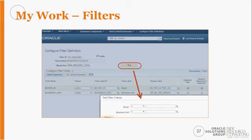Any other questions? We did have a follow-up. What if the filter ID is not public? Oh, not public. So I always made them public just so that I could assign them to whichever My Work activity I wanted to. So I've never actually tried making them not public. I can't confirm this right now, but I would believe that it would then prompt you to specify a specific role, permission list, or user that has access to this filter ID. Okay?